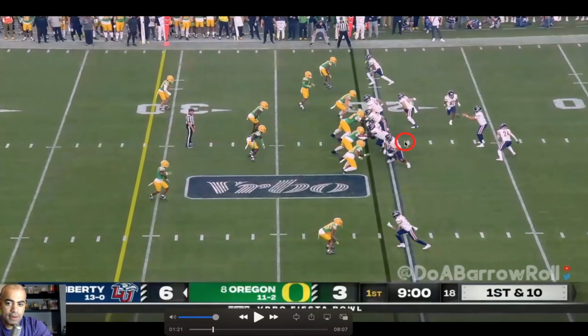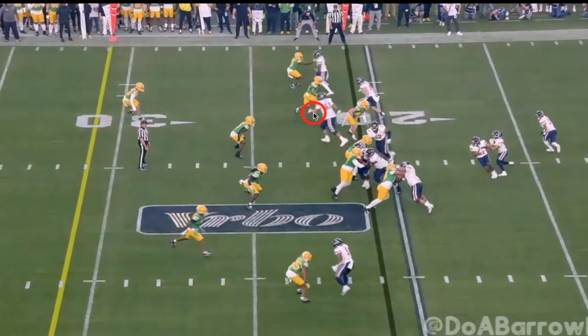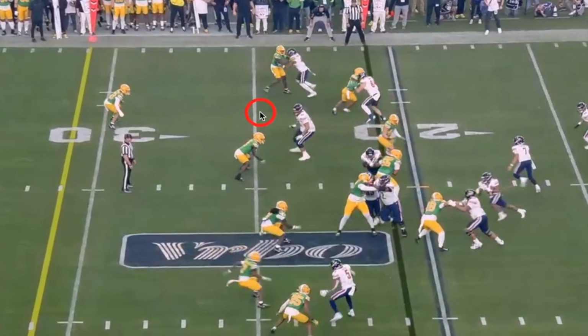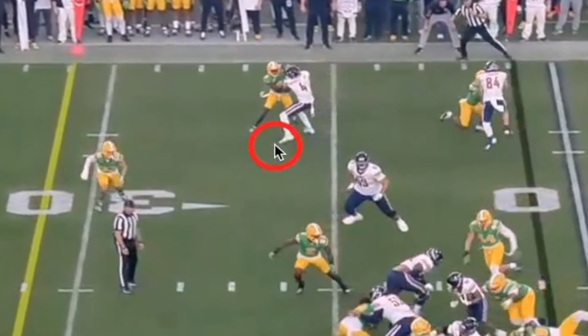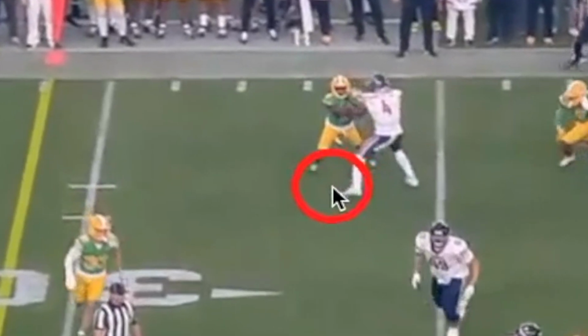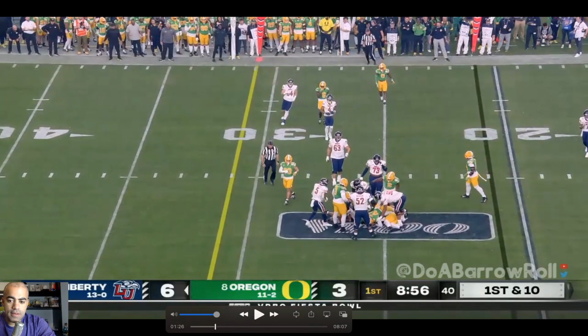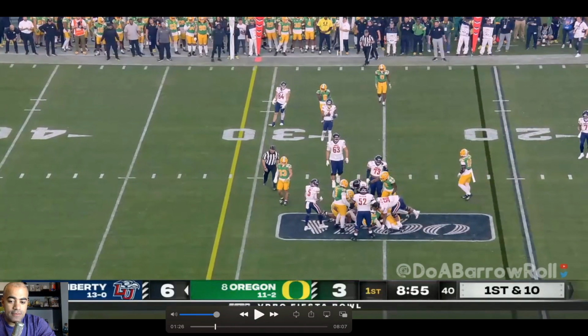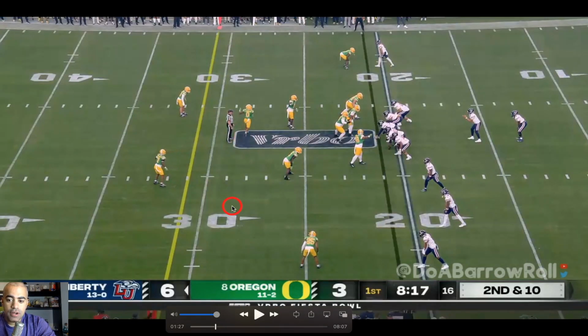We get a quick blocking rep right here. So this block really had no impact on the play. But overall as a blocker, I just haven't seen enough yet. But that's actually okay. Normally, if the ball is not going your way, wide receivers have a tendency to not block all that well.